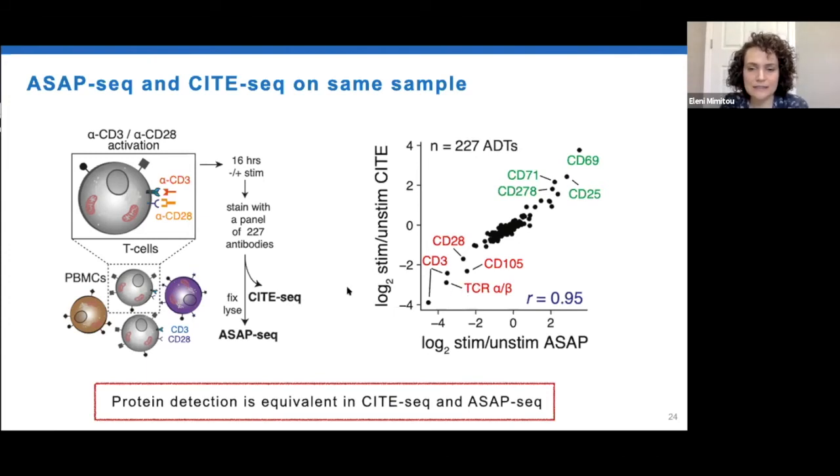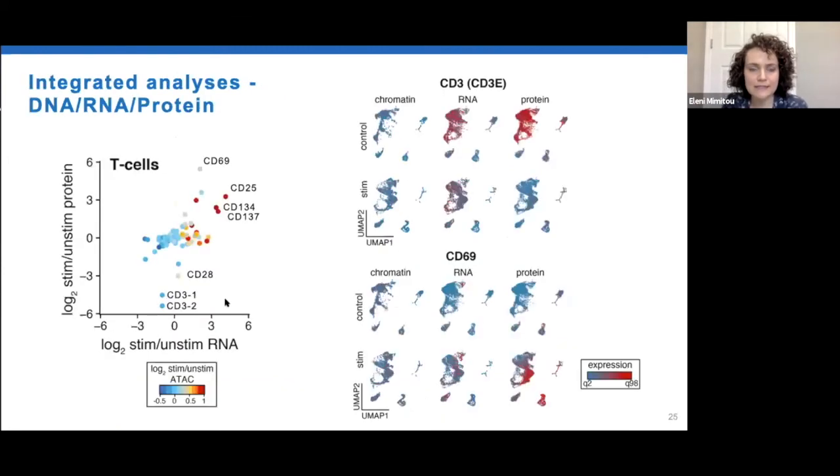Also, the fact that each sample was co-labeled with the exact same antibody reagent makes it possible to integrate data from these two assays together. And here in this analysis, Caleb integrated and harmonized ATAC and RNA with protein data. On the left plot, we focus on T cells, and we show fold change in the protein level on the y-axis, transcription on the x-axis, and chromatin accessibility by color scale. This kind of analysis can help us identify changes that are differentially detected across the modalities.